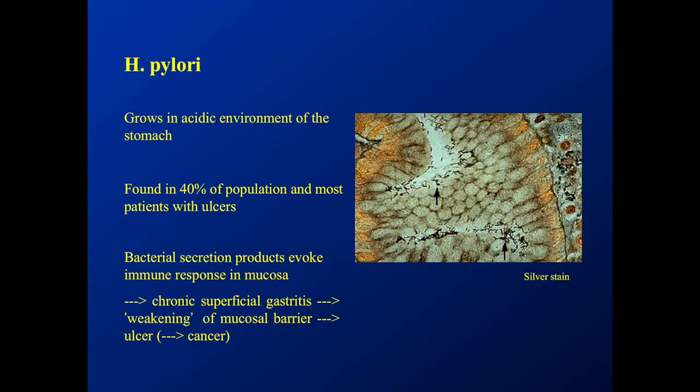H. pylori is a common infection of the stomach that leads to gastric ulcers, and it's a peculiar bacteria in that it grows effectively in acidic environments, and so it colonizes the stomach very well. And you can see here in this stain that there are colonies of H. pylori growing on the epithelial layer of the stomach, and it's found in 40% of the population. Many are asymptomatic, but most patients with ulcers have them. And this seems to be the predominant cause of ulcers in people these days.